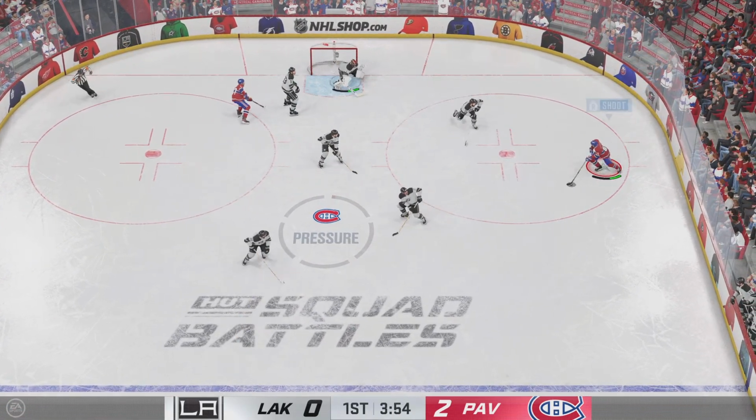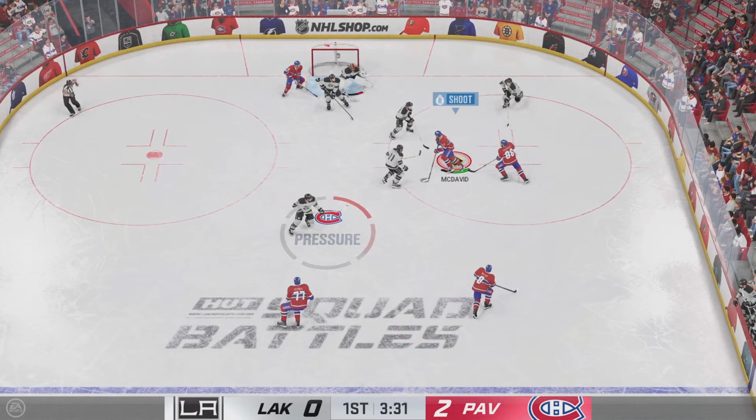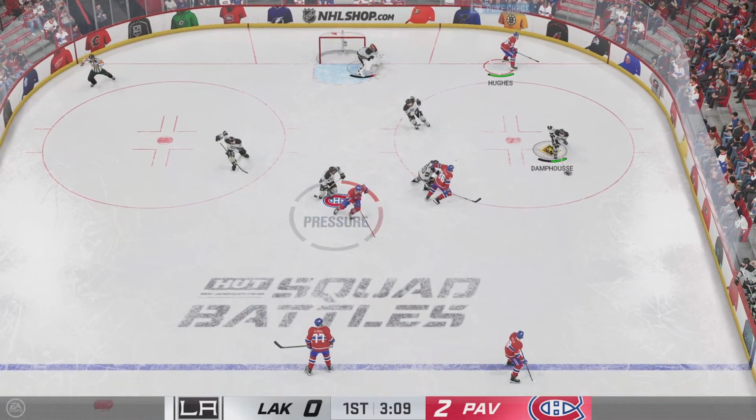Oh, puts it wide and big time. Big time save! Oh, my goodness! Well, throw technique out the window. This time it's all about the competitive will to get to that puck.